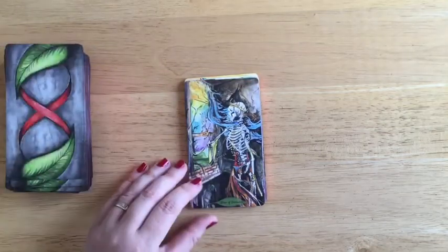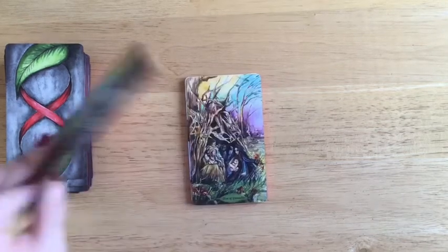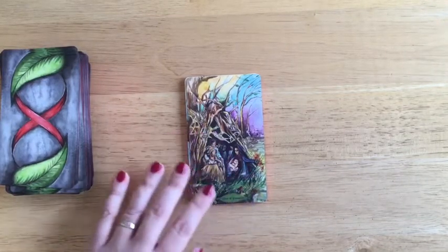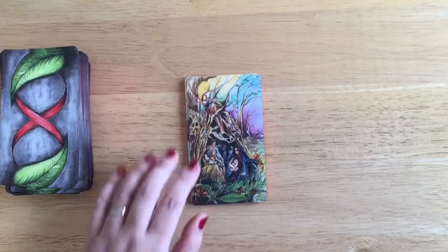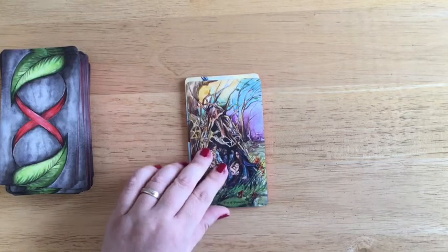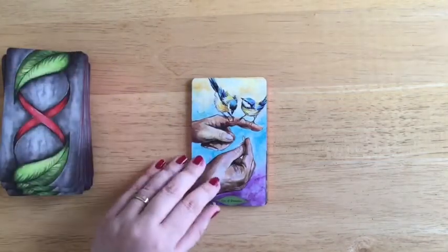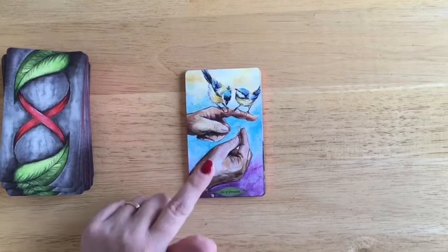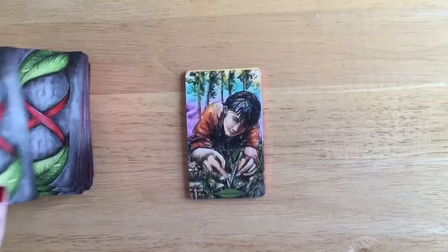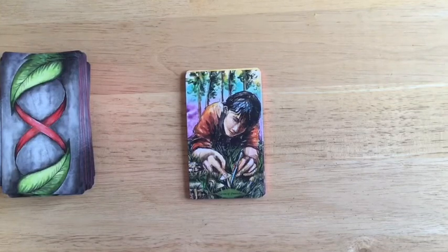4 of Pentacles. Oh wow, look at this skeleton. Oh, it's so amazing, this deck. 5 of Pentacles. And you can really see these trying to shelter here in this makeshift shelter where they're obviously cold and probably hungry. So, yeah. Oh, look at the 6 of Pentacles, these two birds. They look like blue tits. Oh, I love that. 7 of Pentacles. The gathering mushrooms here.